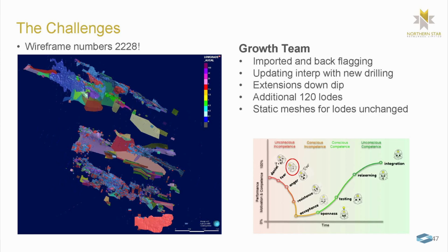Now, the growth team did a phenomenal job. They imported and backflagged all of the wireframes. They updated the interp with the new drilling, extensions down dip, adding an additional 120 loads, and did import some static meshes for loads unchanged to speed up the process.